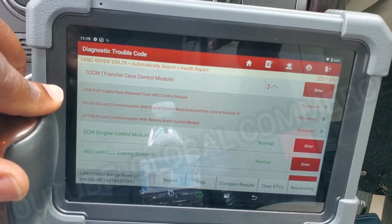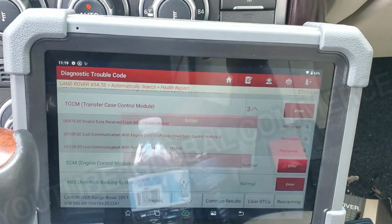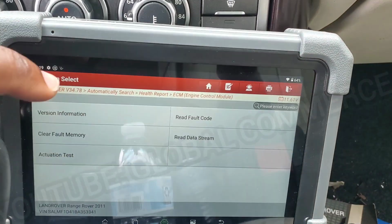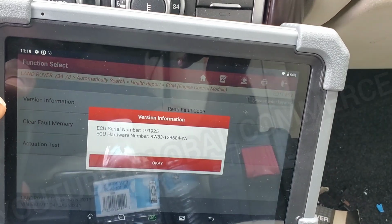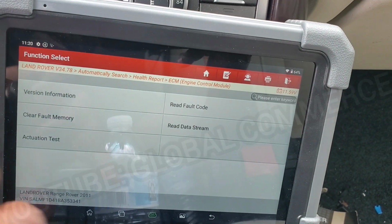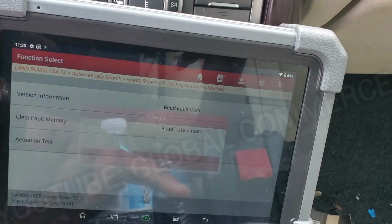Anyway, let me enter again the engine computer and let's see if we can see anything. Still, there's something strange about this computer, man. Let's see this version information. I don't understand why I can't read anything. I feel like there's an issue with this computer.